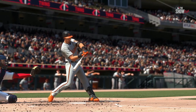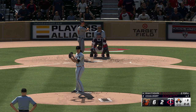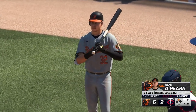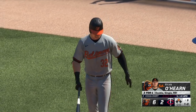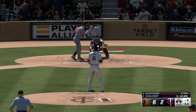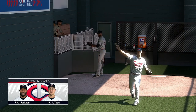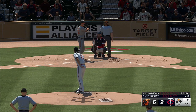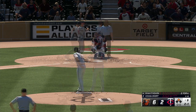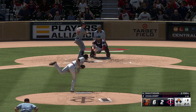So now the Orioles cleanup hitter, Ryan O'Hearn. Nope. First pitch doesn't find the zone. Breaking ball in there for a strike. Some movement in the Twins bullpen. Jay Jackson, the young right-hander, up and throwing. Not even close there. Now two balls and a strike. Not really attacking on the mound in this at bat. All breaking balls, so that makes me think they're not really wanting to challenge him here.